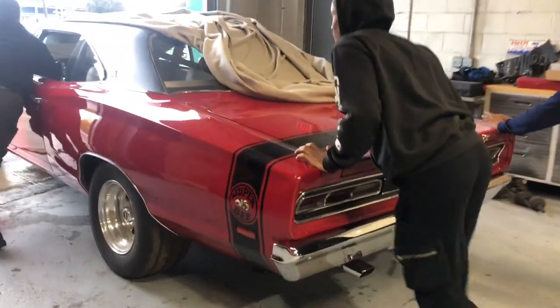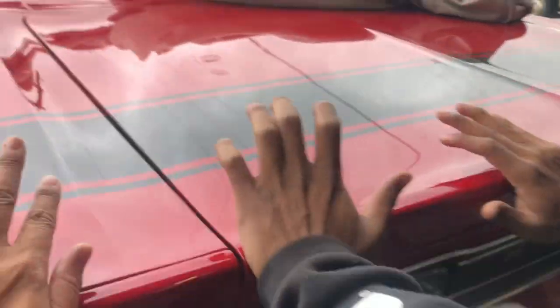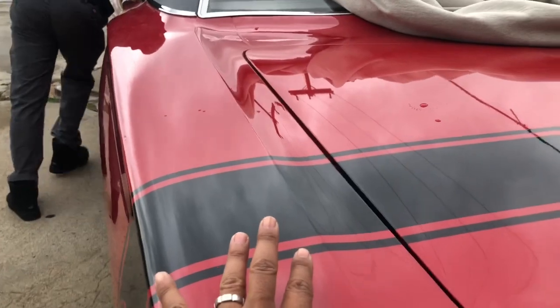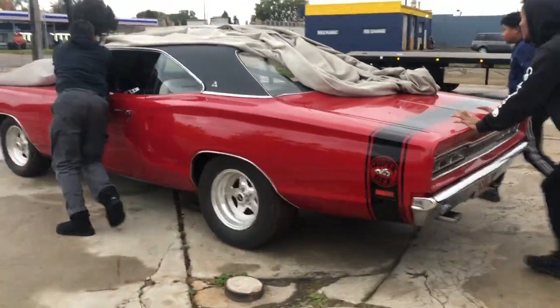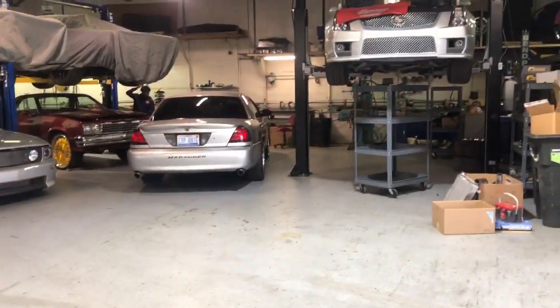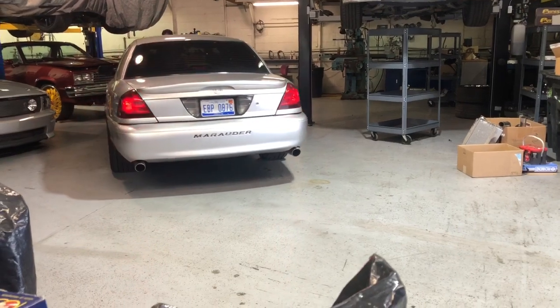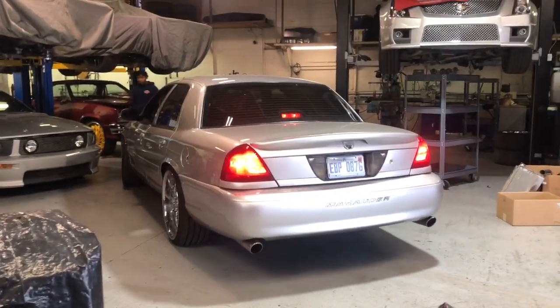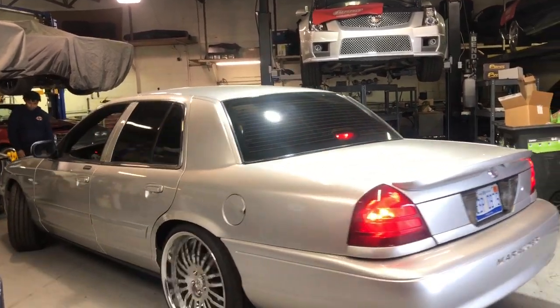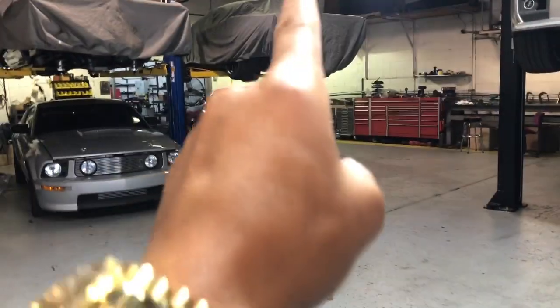Yeah, guys, these right here I like too. Beautiful. This guy here has a Coyote, a late model Coyote. It doesn't have the typical Marauder engine. He has the Coyote. That out of here, and that back to us.